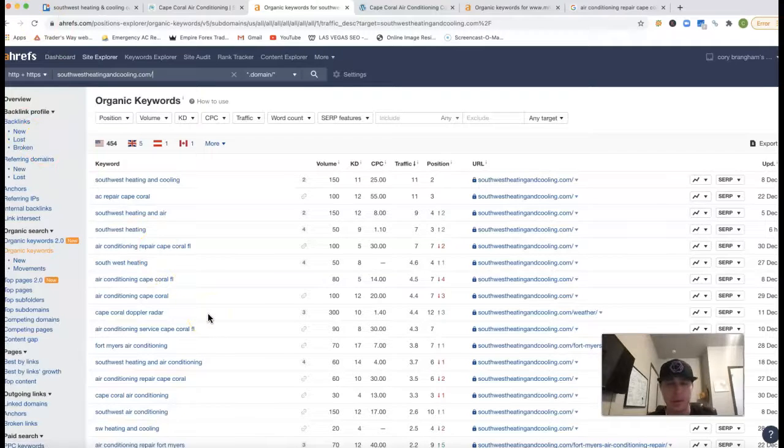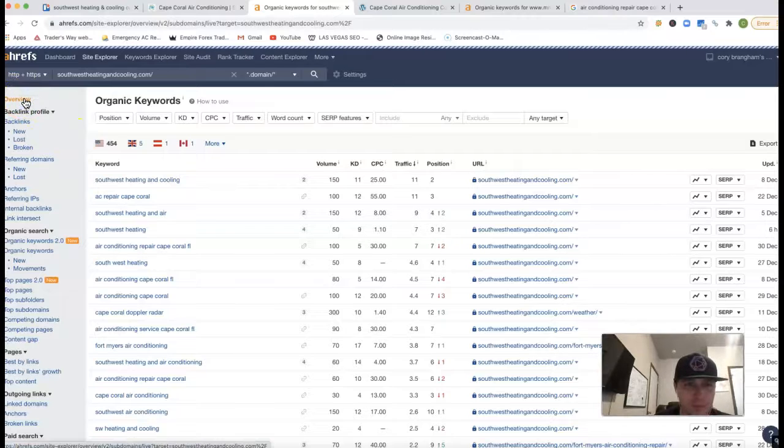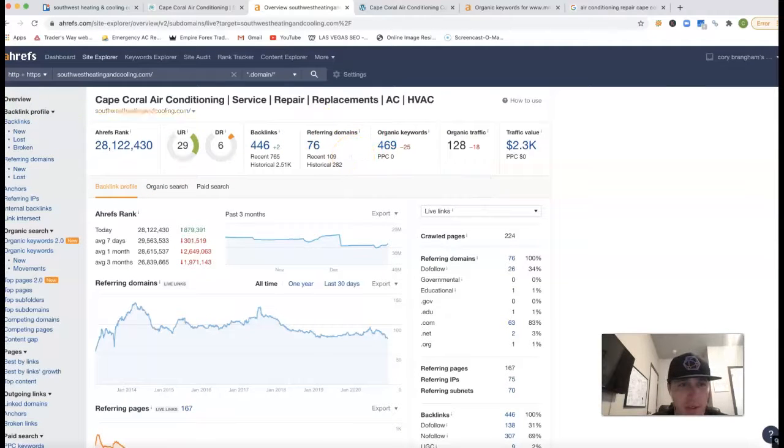So going over backlinks here. Hang on one sec. Let me do a quick overview. You got 76 referring domains, which is pushing back 446 backlinks. Looks like you got this going back in 2013 or so. The PPC stands for pay-per-click, so it doesn't look like you're running any ads. I don't know if you're doing any TV, radio, commercials, things like that. I know those get pretty pricey as well.